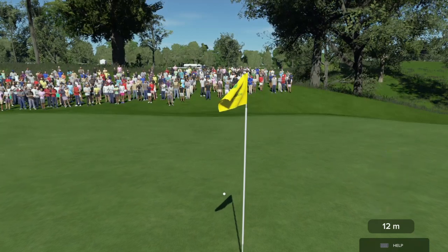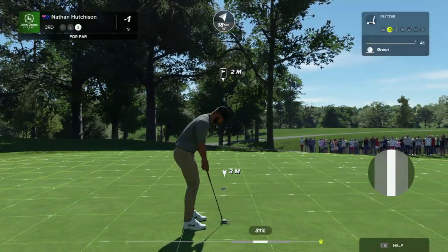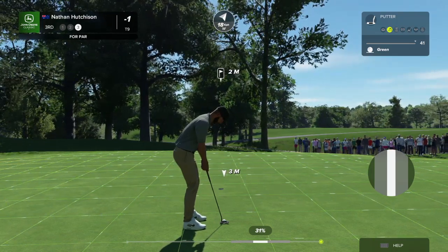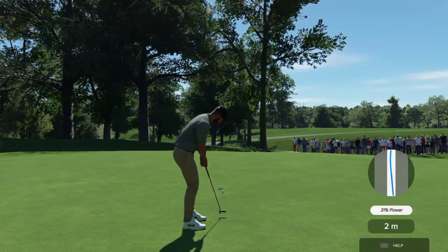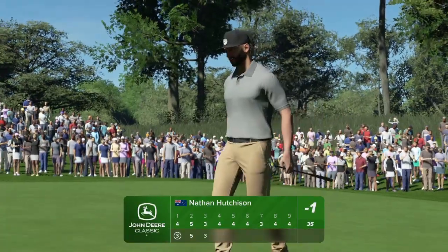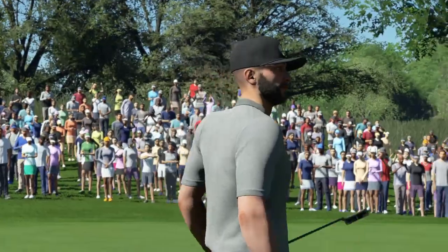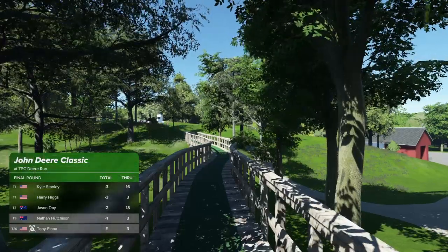Settle. Six feet remaining to the cup. This one to save par. Perfect. Yep, you'll take that. Lost an opportunity on that second hole. We ended up only par on the par five in the front nine. Currently one under for the day.